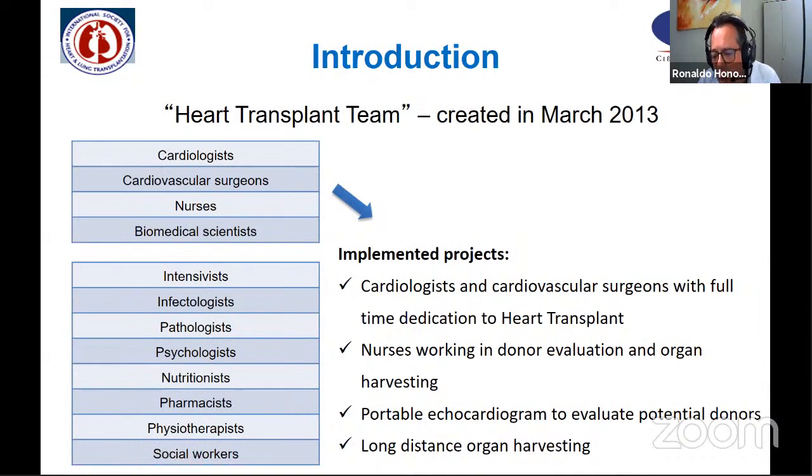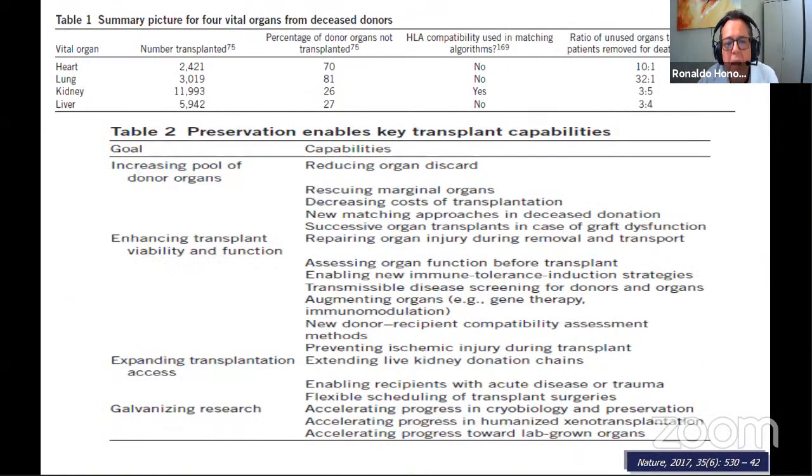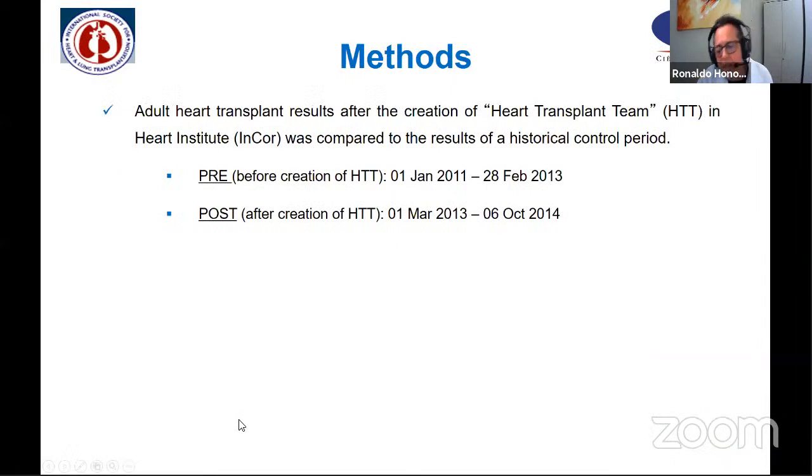We use a portable echocardiogram to evaluate potential donors, and we use long-distance organ harvesting as a routine. So as you can see here, preservation is the key that enables transplant capability: enhancing transplant viability, increasing the pool of donor organs, expanding transplantation access, and perhaps galvanizing research, which are pillars for us to proceed and to keep growing year by year.